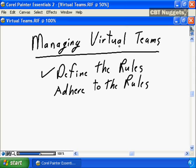Other norms are voicemail messages must be returned immediately upon receipt. So as soon as you get back to your desk, the first thing you have to do is check your voicemail log and return all messages to ensure other team members, wherever they are in the world, get their questions answered and can get on with doing their project assignments.